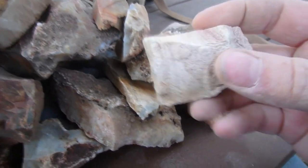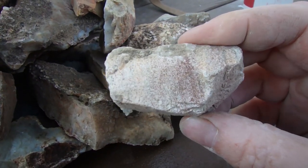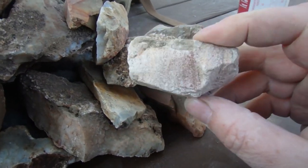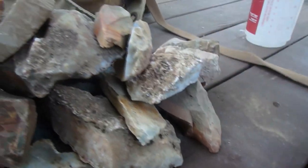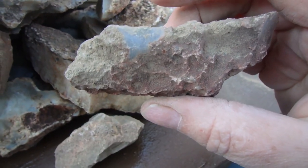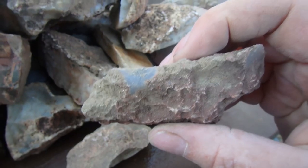Got some private property we got some access to. We're going to go hit pretty hard. I think this is bone, but I'm not 100% sure. I'll have to have the fossil man take a look at this and see what he thinks. So, there's blue. It's neat.